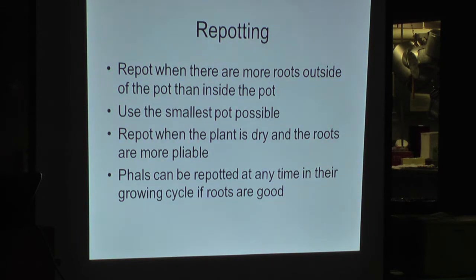So when I repot, I do it when there are more roots on the outside than there are on the inside. And it makes perfect sense. These things, they grow in the wild, and if they can get established around a branch or hold onto the trunk, then they don't get blown out in a storm, so it's a survival technique. And it works well, and when hybridizers go after size of a flower or color of a flower, they don't think about the roots. So they brought this trait along to the modern hybrids, and you just have to deal with it.